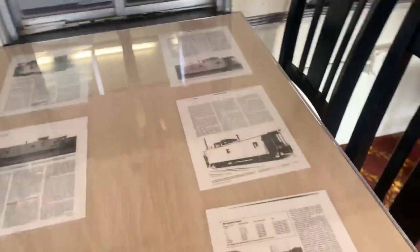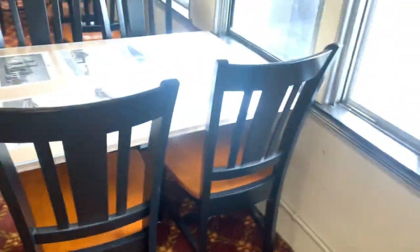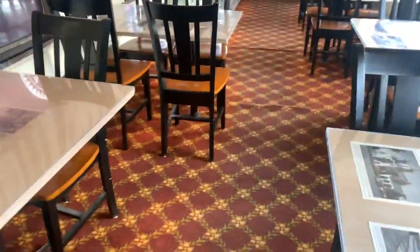And if y'all may be wondering, why am I saying rest in peace to Union Pacific Big Boy 4002? Because that engine was sadly scrapped, when all the Big Boys were retired. I think we do have some Denver and Rio Grande equipment too.